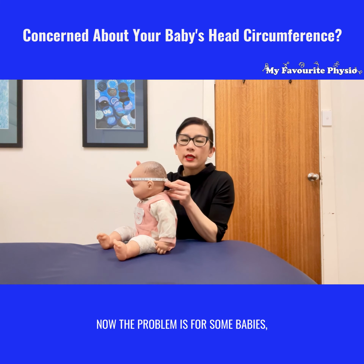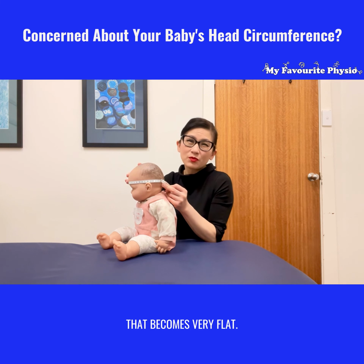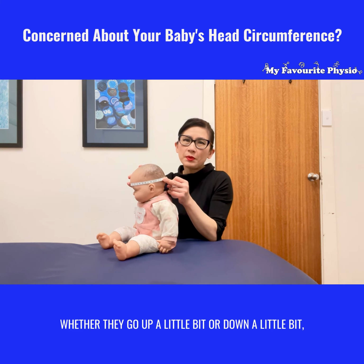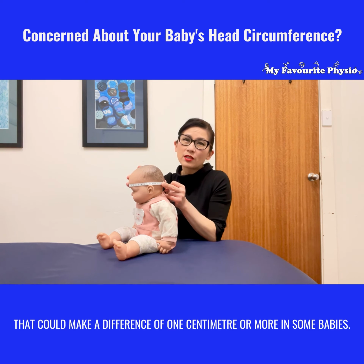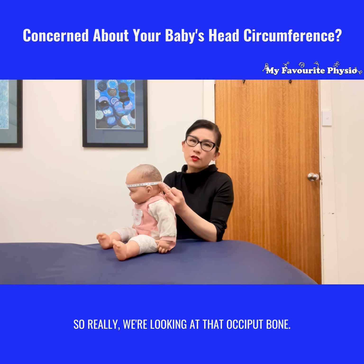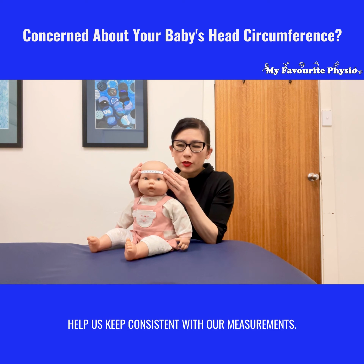Now the problem is for some babies, if they're lying flat on their backs all the time, that becomes very flat. So, depending on who's measuring and whether they go up a little bit or down a little bit, that could make a difference of 1 centimeter or more in some babies. So really, we're looking at that occiput bone, those temple bones and just above the ear. So we use landmarks that help us keep our measurements consistent.